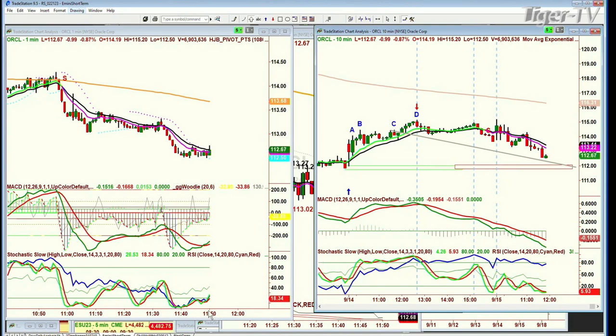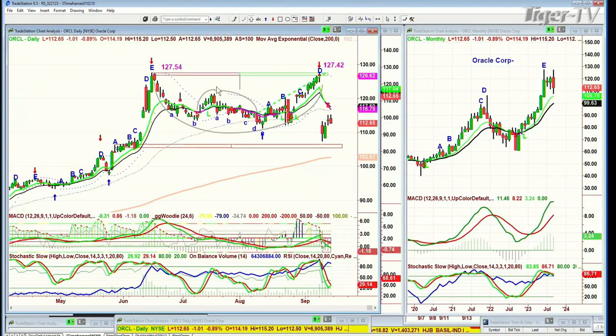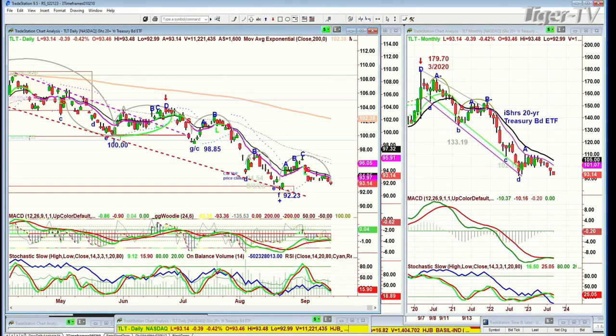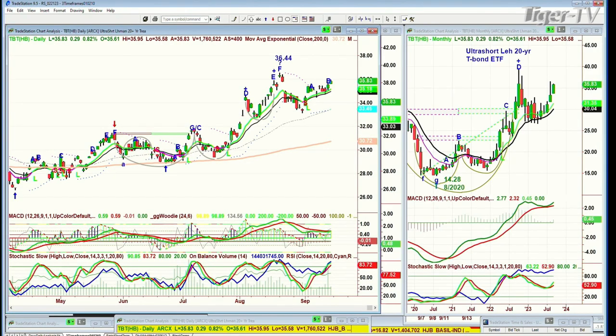Okay, so now the question came in about the TLT. So the TLT bonds right now, you see the way it's just persistently, the 9-period moving average is still weak. If I do the TBT, it hasn't yet taken out the high of 36.44. It's on its way. And that just tells me that in this particular pattern, it is not unusual to tag.